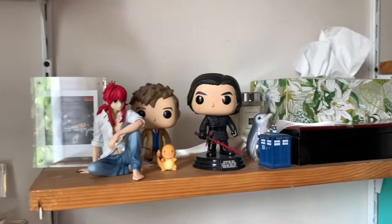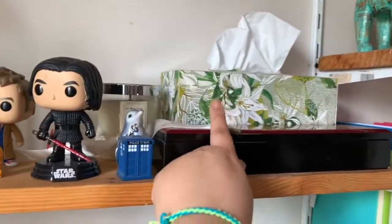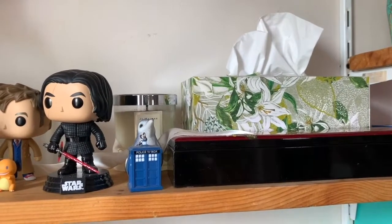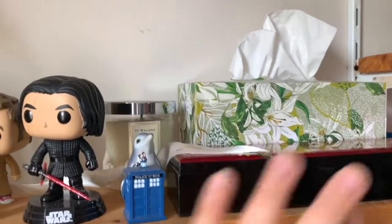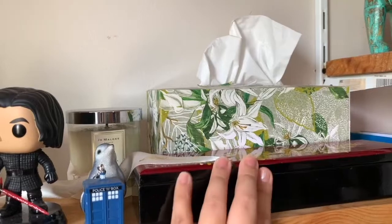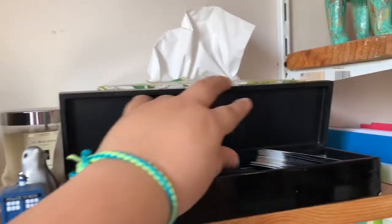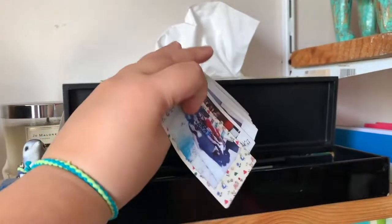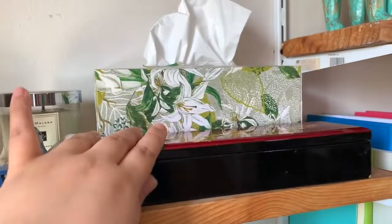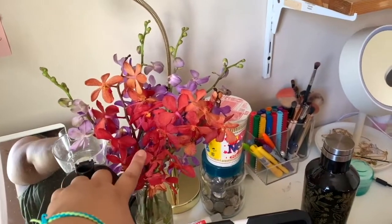And on the higher shelf, we have my little boyfriend area. I use tissue a lot because I put on makeup, take off makeup, and I use it when I watercolor to blot paper or wipe my brushes, so I like having it on hand. This design is by Life After Breakfast, if you follow her on Instagram. And this is a pencil case of Instax photos that I printed but then never really do anything with, and some pencils. And on my super messy desk, you have orchids that I stole from my cousin's wedding.